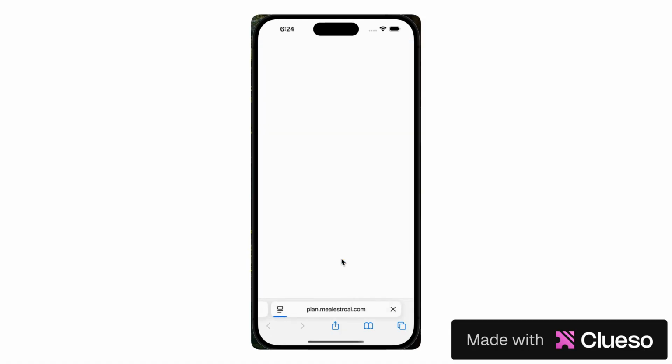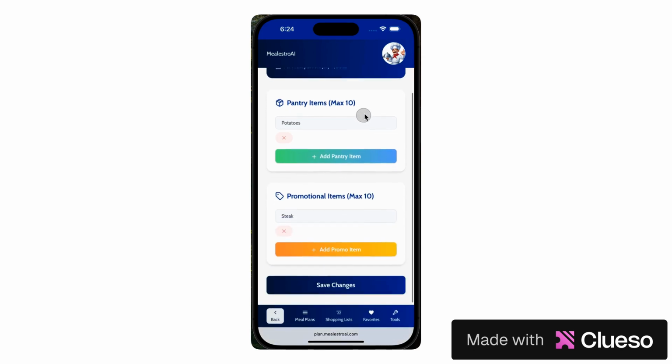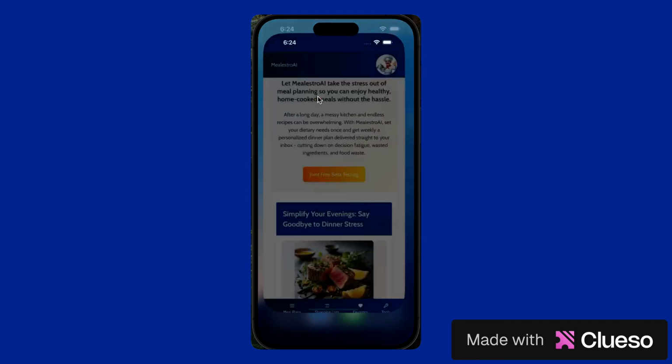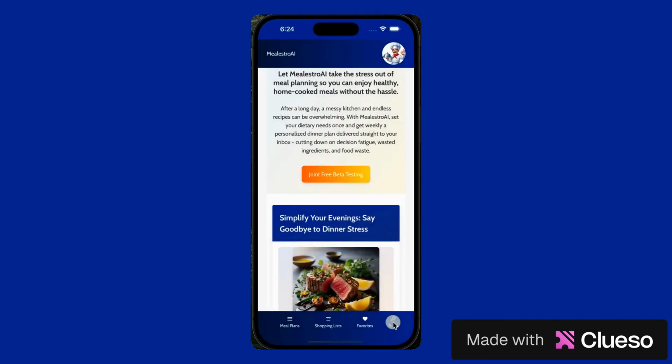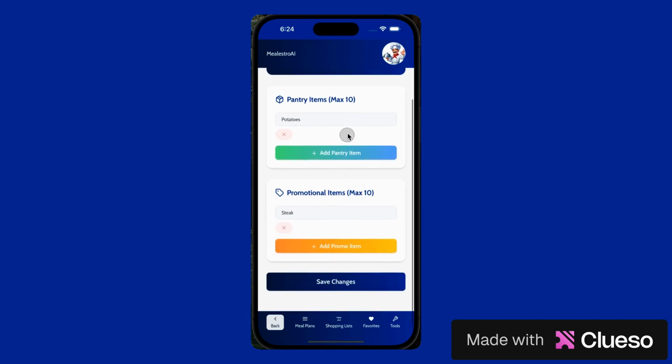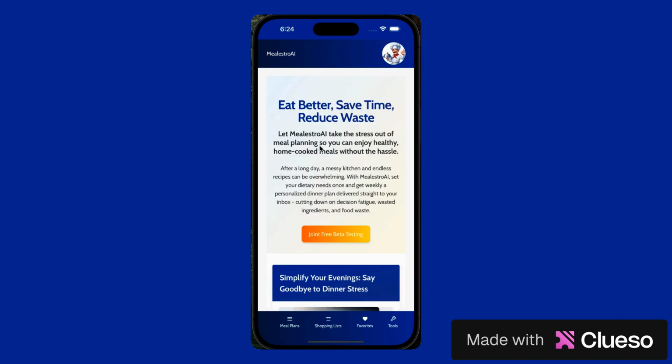MealestroAI lives in your inbox. No apps, no new logins. Tap your personal link and save it to your mobile home screen. And you are cooking. Setup takes under a minute, and your first plan arrives today.